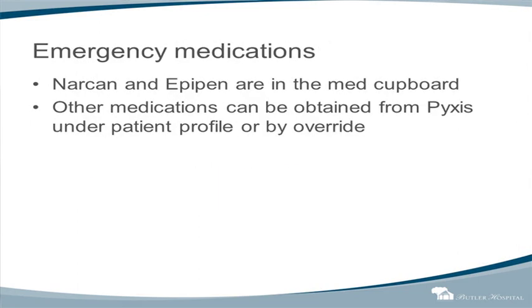If Narcan or EpiPen are needed, remember they are stored in the medication room cupboard and not the Pyxis. Any other medicine or medication ordered during the course of the code blue is removed from the Pyxis under the patient's profile or by an override.